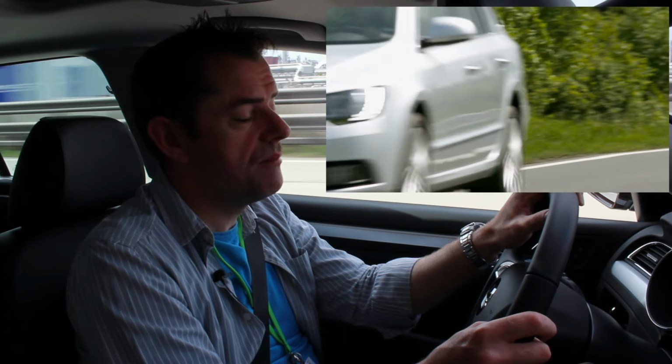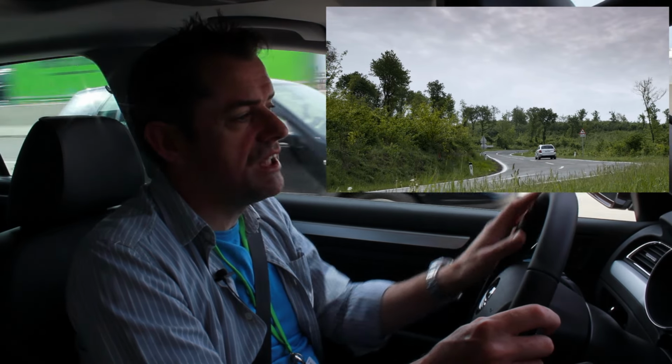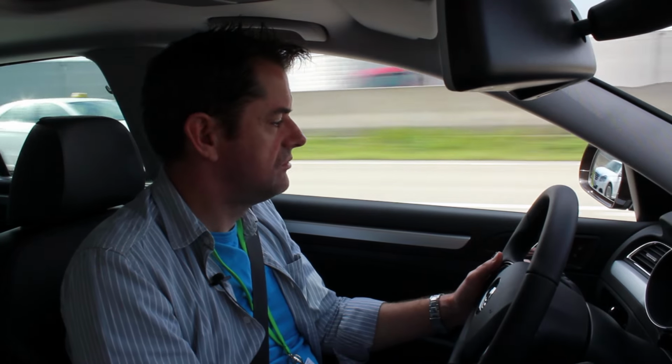It is the Octavia combi. It drives well, it handles well. You get fresh kit in it. The interior of this hasn't been freshened up at all yet, so I still have the same old sat-nav system in it. You know, it's quite nice, but it's not what I was thinking of.